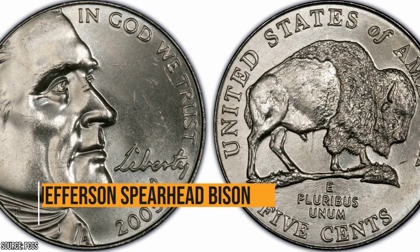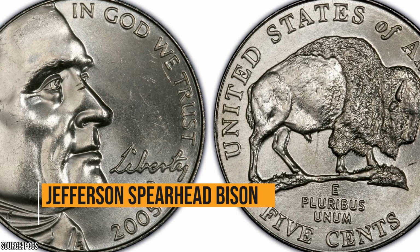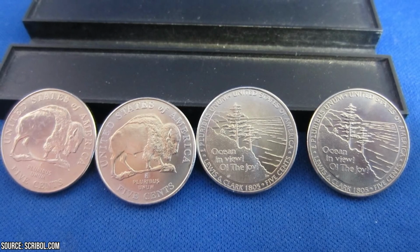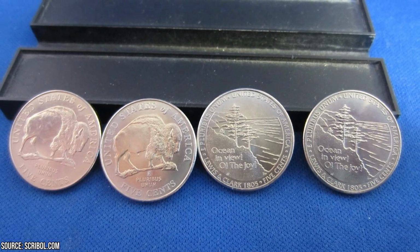The Jefferson Spearhead Bison. Throughout American history, the bison has been hunted as a source of food. When the 2005 nickel was being printed, a crack in the printing press made it look like there was a spear running through the bison's body. This nickel is worth about $1,000 today.